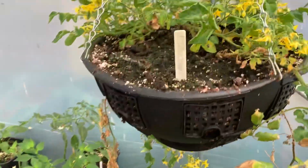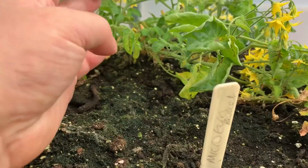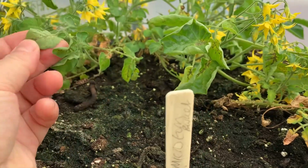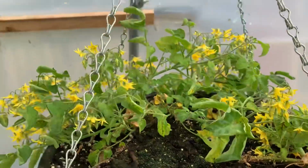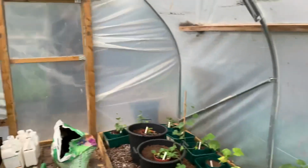A lot of flowers on the hanging basket tomato. It doesn't look too happy actually. It's not blight, but it doesn't look too happy, but I think that's going to struggle to keep it watered. That one looks a bit better.